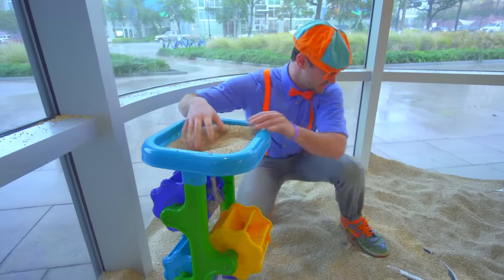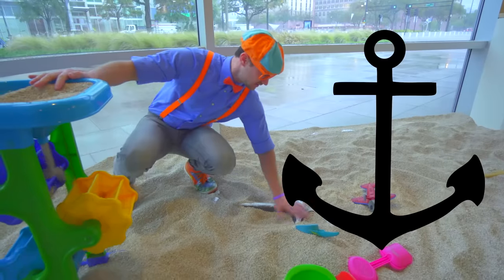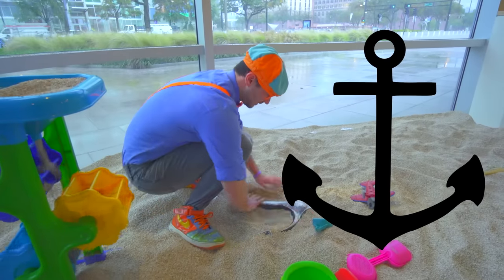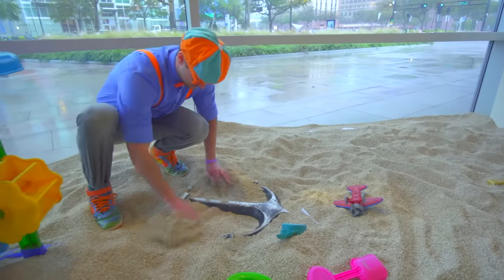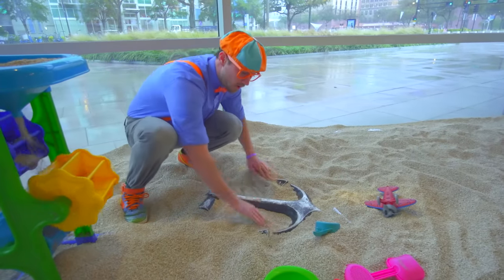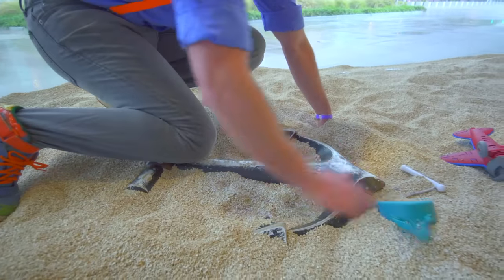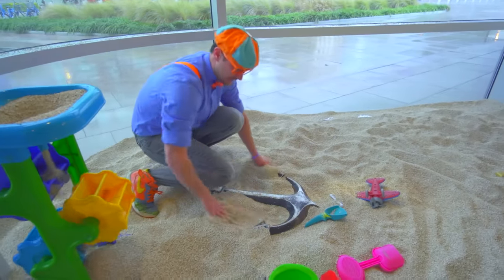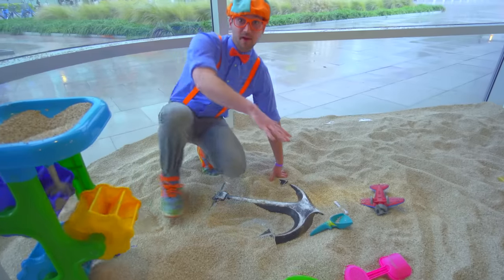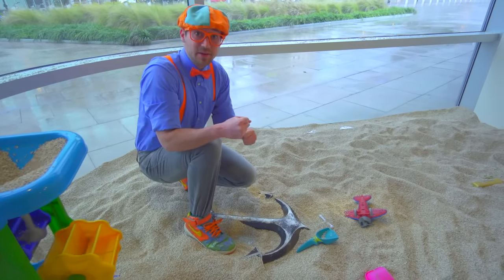This sand area is really cool. It's like an anchor right here. Look. You gotta dig it up like it's treasure. Whoa! Like an anchor that connects to the boat, and then you throw it off the board of the boat, and then it lands in the bottom of the ocean and keeps the boat stable and in one place in the middle of the ocean.